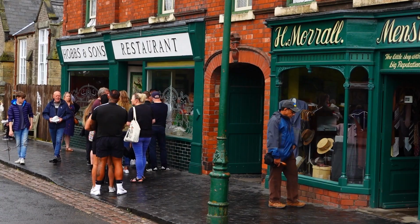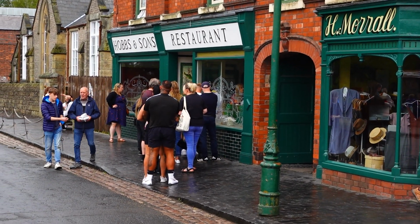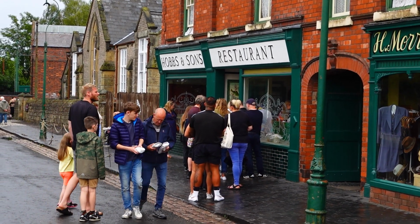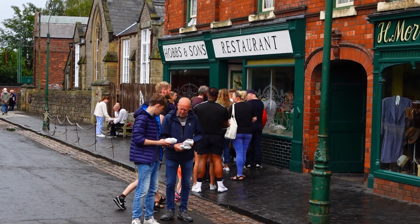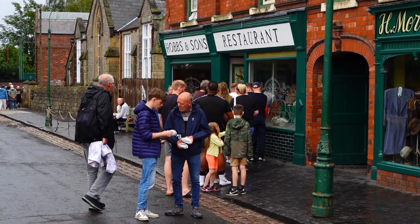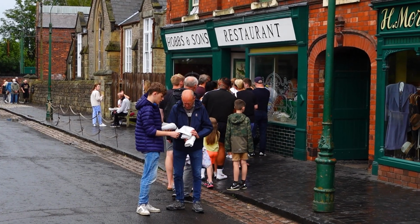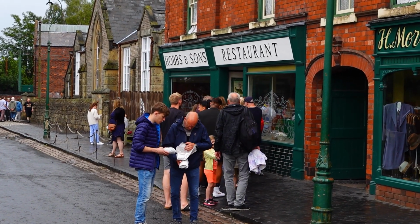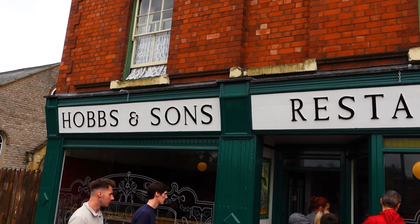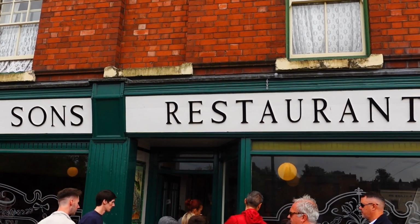I think we mentioned this in our vlog last time. This Hobbs and Sons fish and chip restaurant is very, very popular. And to be honest, actually, for a Saturday, the queue isn't too bad. It is a bit of a rainy July day, so maybe that's keeping the crowds down, I don't know, but at the minute not too bad. Worth going in there though, really delicious beef dripping chips and really good fish.